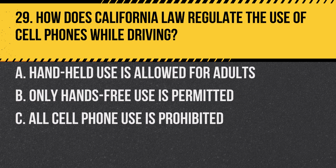B. Only hands-free use is permitted. C. All cell phone use is prohibited. Answer. B. Only hands-free use is permitted. This minimizes distractions while driving.